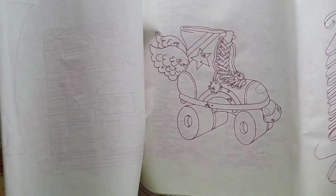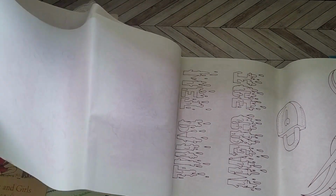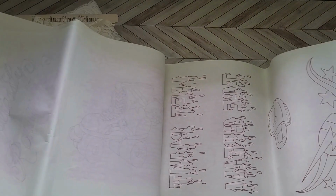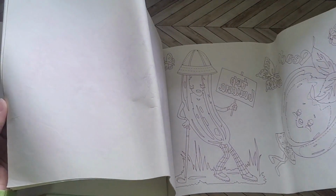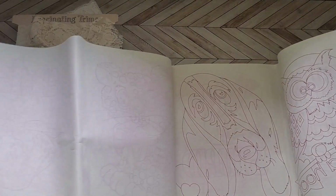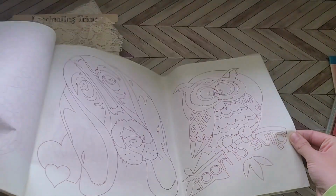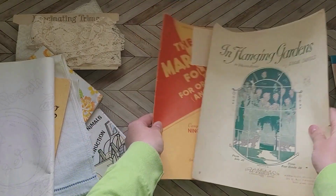Again, another retro style journal. I think that would be adorable. And the paper is a nice crinkly thin paper. There's so many images in here. So many. Oh, there's an owl in a bigger picture giving a hoot. That's cute. Absolutely adorable.